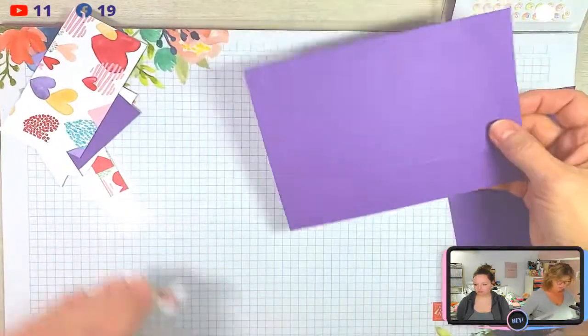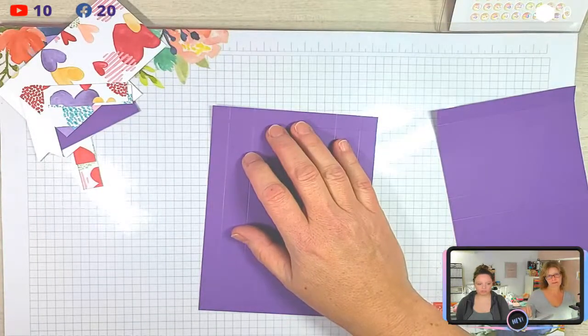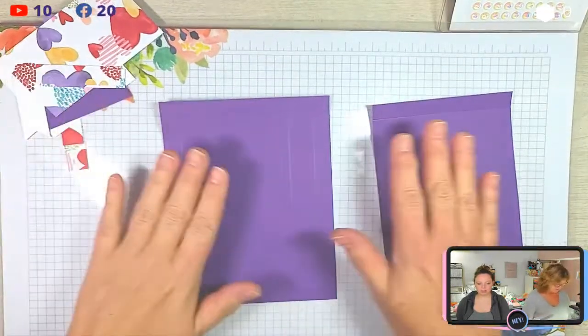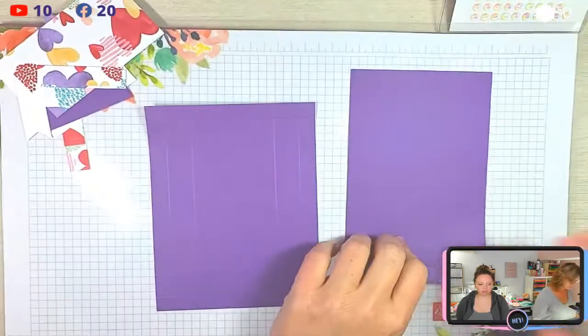Okay, so we're going to have all the measurements put up later. We were hoping to get to it earlier, but we totally ran out of time. Yeah, so Kayla's going to have all the measurements. And we are just going to get started.